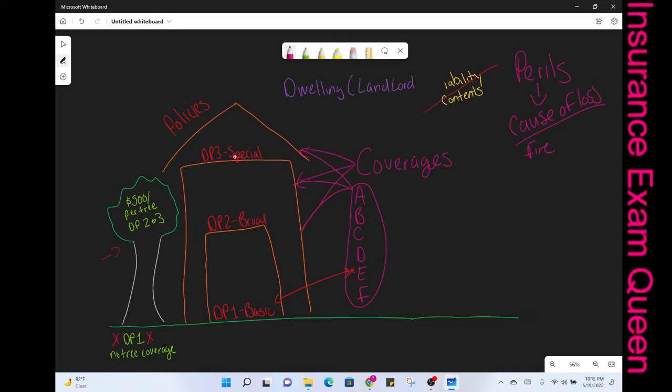Now, then a DP3, that's special. It's so special, it doesn't need any perils. A DP3 is actually open perils, meaning it will literally cover any potential peril that happens unless it's excluded. So there are always exclusions on every single policy, for sure, but a DP3 has a little bit extra exclusions since it is willing to cover anything and everything.